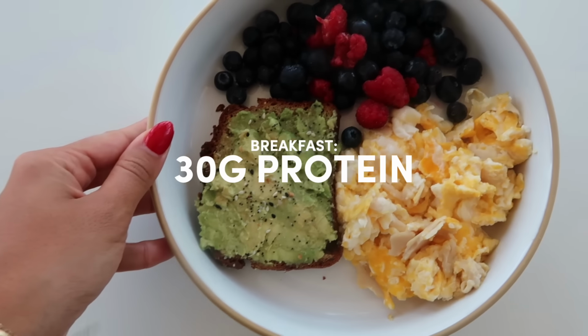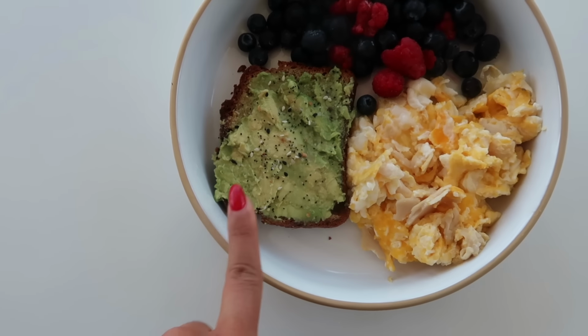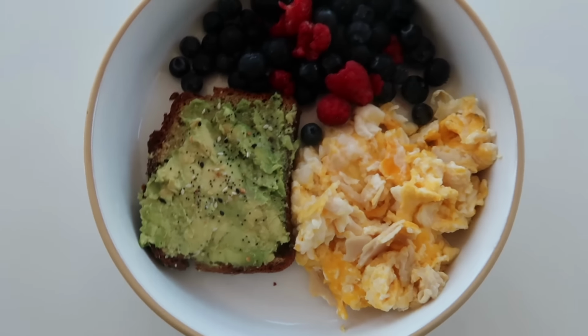An easy and balanced breakfast. We have lots of protein here, 2 or 3 grams of protein in the bread, and then like avocado and berries for fiber and for healthy fats also. Yummy. Okay, we have a beautiful breakfast. I'm so excited. I've been really liking mixing up my yogurt bowls and smoothies with these eggs and toast combos, especially because this toast is so good, but I'm running out.